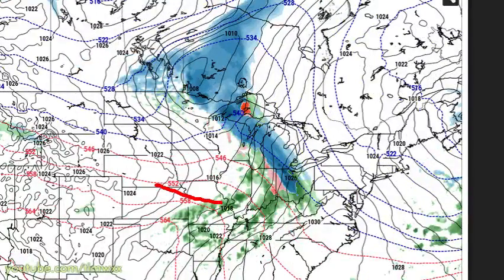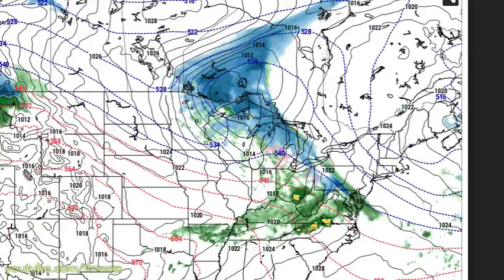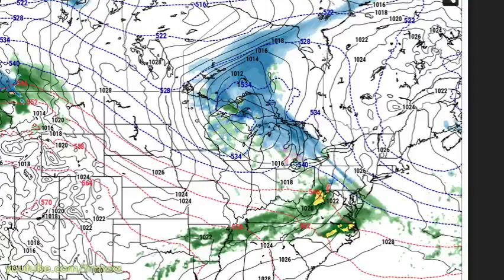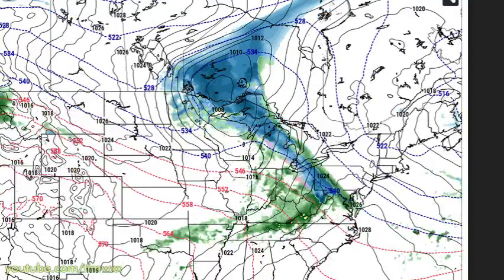It looks like we've got a bit of dry slotting working into that area. So we see there's this initial push, that snow band coming through. And then midday, a few showers in that region, and then that clears out. The dry slot moves in. And it looks like some of that clearing is also associated with a cold front moving through that area.